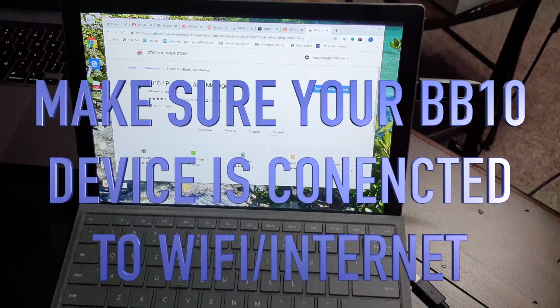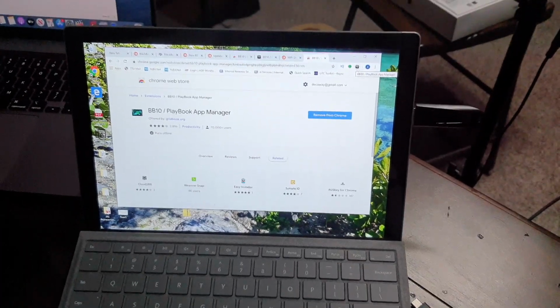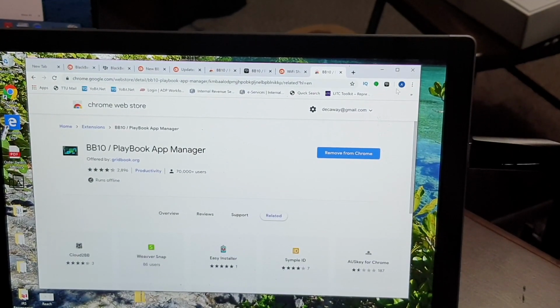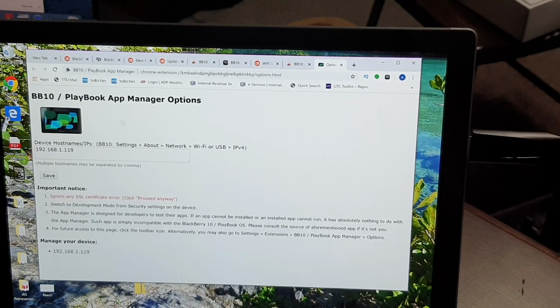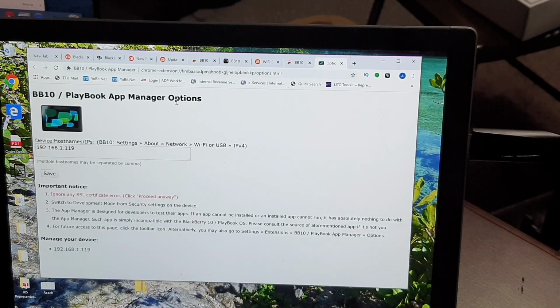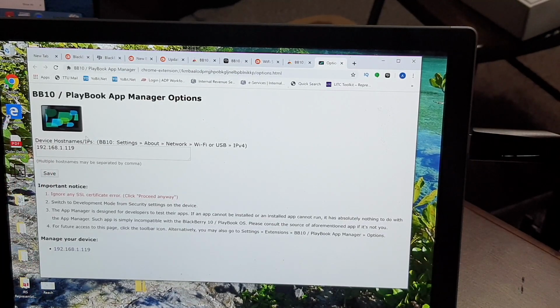I'm going to have the link in the drop down below, but you can see here it's called BlackBerry 10/Playbook App Manager. So click on the link. What you'll want to do is go ahead and add it, and then we'll add it up here. Let's see if I can zoom in. Sorry, this is not the most technically well-made video. I'm just trying to get this done so people can know what to do. Up here, you'll see the little BlackBerry 10 App Manager icon. When you click on that, it's going to pull up the BlackBerry 10 Playbook App Manager options. What you see right here is the IP for your BlackBerry device.